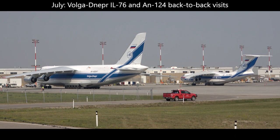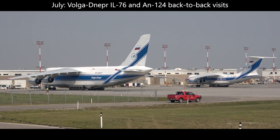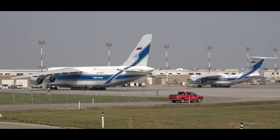Later on in July, we also had a visit from both an Ilyushin IL-76 and an Antonov 124 back-to-back. Not at all a common sight, and it was great to finally see some more international visitors.